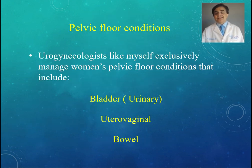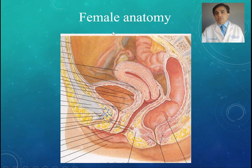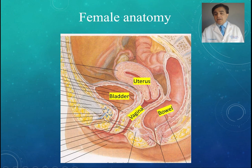Urogynecologists like myself exclusively manage women's pelvic floor conditions that include conditions of the bladder, the uterovaginal area, and the bowel. So let's do a little bit of an overview of the female anatomy. Here's the head end, this is the foot end, this is the front, this is the back, just to get an orientation, and you're looking at the woman from the side. This is the pubic bone. Right behind that sits the bladder. Behind that is the uterus. Below that is the vagina. This is the urethra, which is the tube that brings the urine outside. And then you have the rectum or the bowel at the back. These organs are supported by the pelvic musculature.